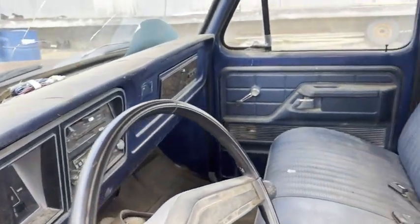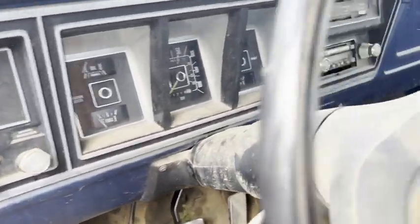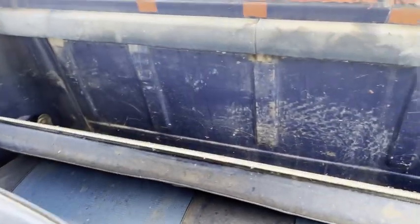It is complete. Here's a little rusty hole in the floor. Dash is cracked. Door panels are there. That one's broke. This one's a replacement one, I would guess, because it's black. 75,218. No idea on the mileage. No air. 4-speed truck. There's your back window.